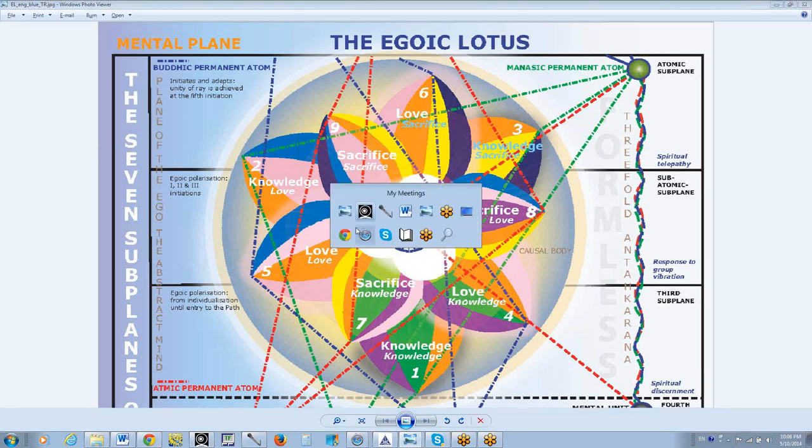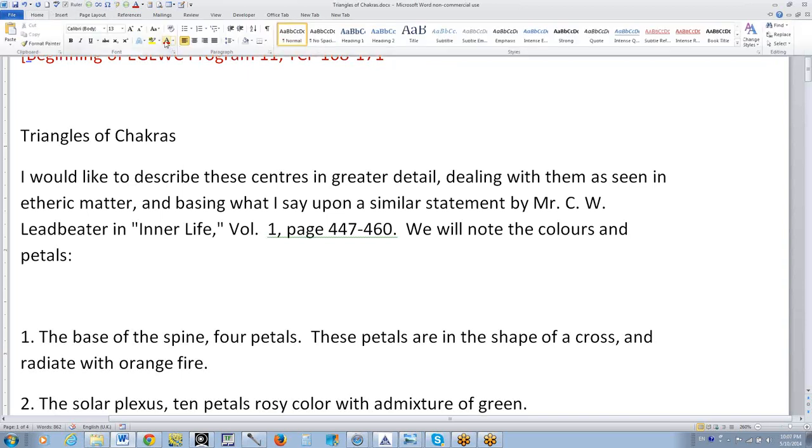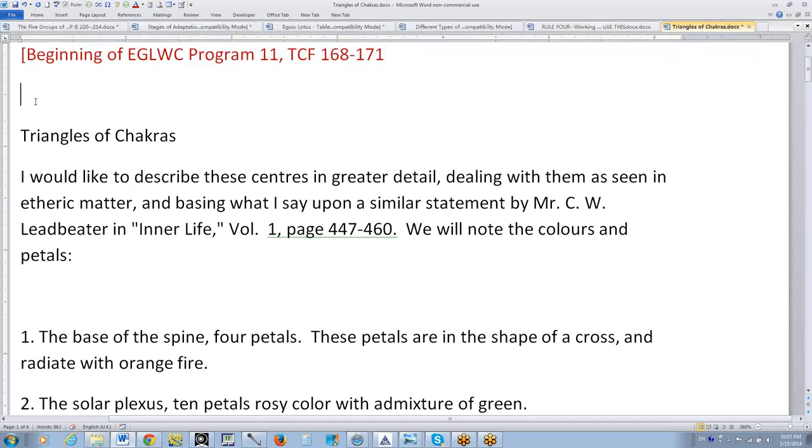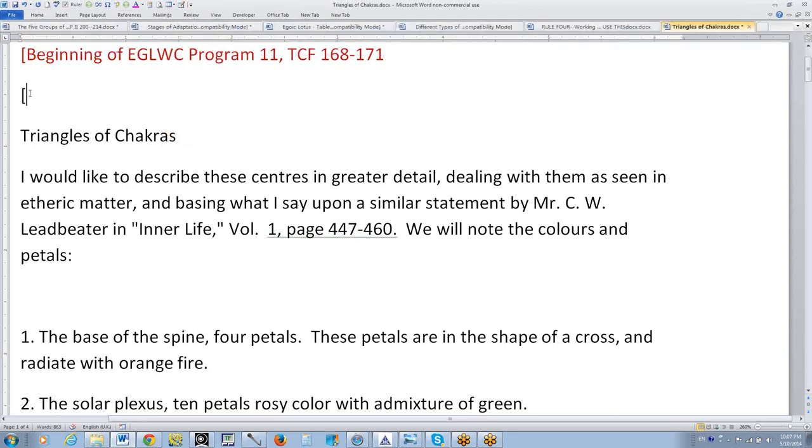So this is the text beginning from A Treatise on Cosmic Fire, page 168, and I'm calling it Triangles of Chakras. I would like to describe, he says here, I just want to make this correct. I'm looking for a different kind of color.